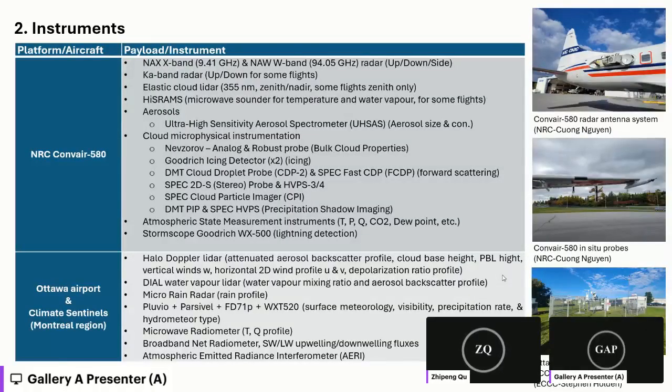So here is the list of instruments. We used NRC's Convair 580 research aircraft, on which there are a triple frequency radar, an elastic cloud lidar, a HiSRAM aerosol spectrometer, and a suite of cloud microphysical instruments. On the surface, ECCC deployed a Halo lidar, a DIAL water vapor lidar, a micro rain radar, a microwave radiometer, and some other instruments. At the same time, McGill University also deployed a broadband net radiometer and the ARRI instrument for observing infrared radiation at the same location. We also collaborate with the Climate Sentinel surface network operated by McGill and UQAM, mostly for two stations in the Montreal region.